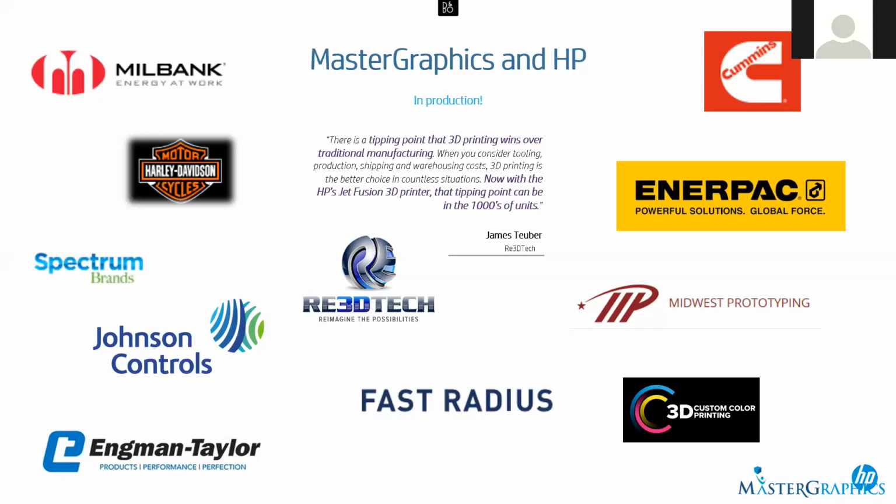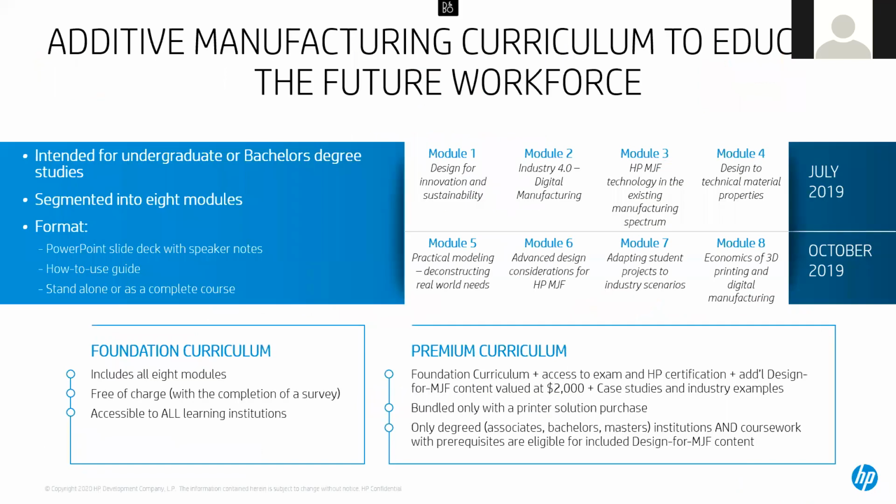Thanks, Kevin. So I'll just take it a little bit further from here and talk about this process of educating these future innovators. It can't just be done by bringing a printer into a model shop at the university, for instance. It'll take more than that, and definitely a curriculum would help move that along. And so what we've done is we've developed an additive manufacturing curriculum to help educate that future workforce.